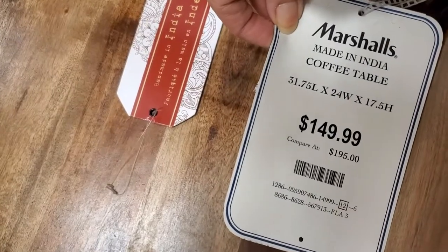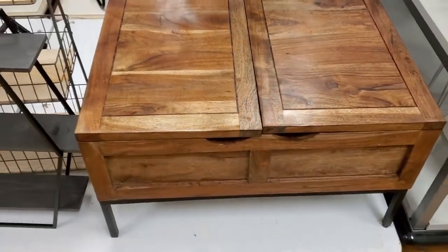So let me know what you like the most, the Easter or the spring decor. I really like everything they have for this year, so let me know what's your favorite.